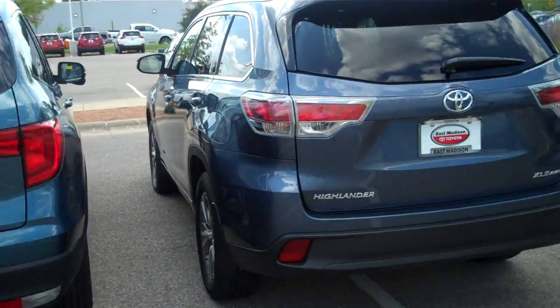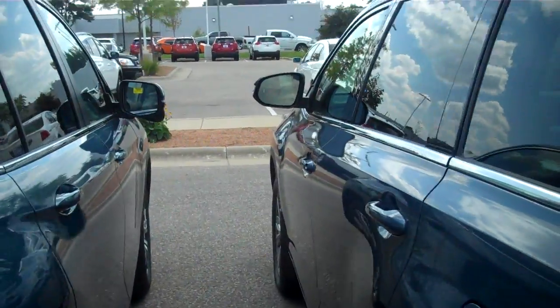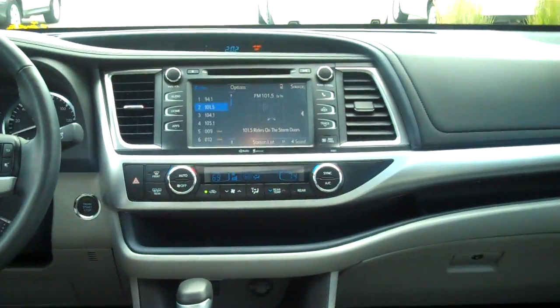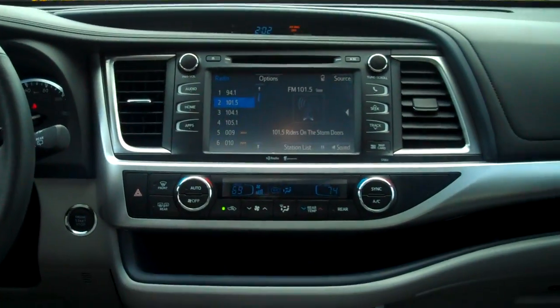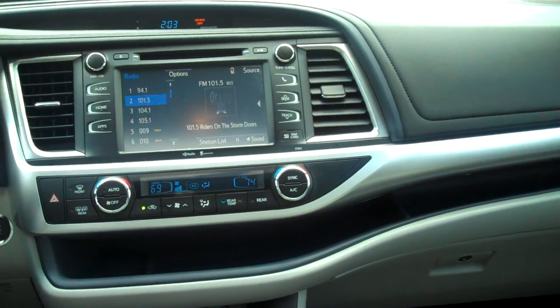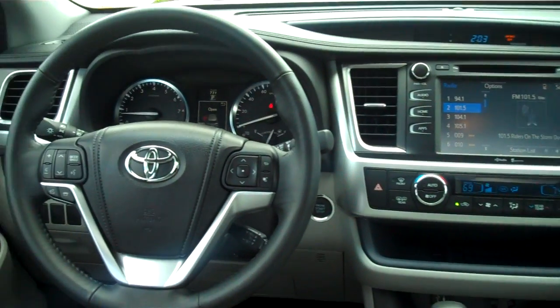Now, Toyota has done a lot of work to make the dashboard area wonderful on this car, and I want to point that out. So I'm going to pop in here. I'm going to start with my Highlander. Now, on an XLE, navigation is standard. You don't have to get an option for it. On the Pilot, nav is not standard, but you have a beautiful giant screen for everything else. Excuse me.